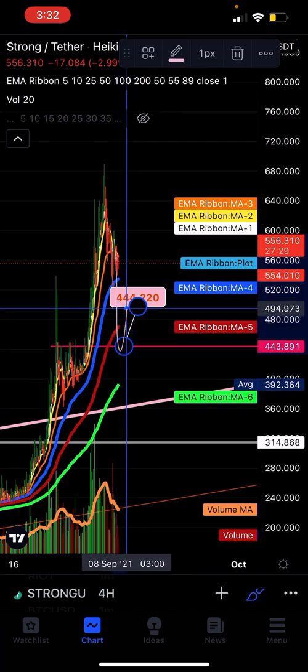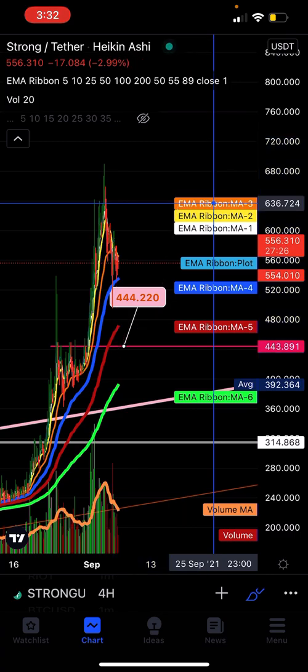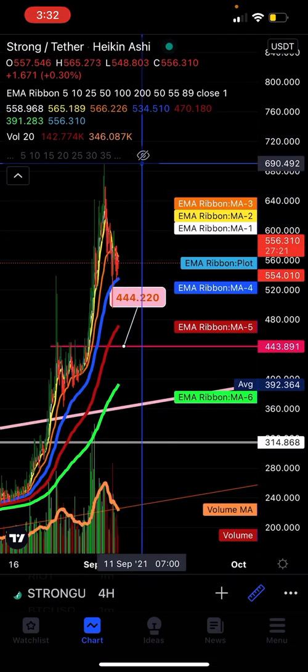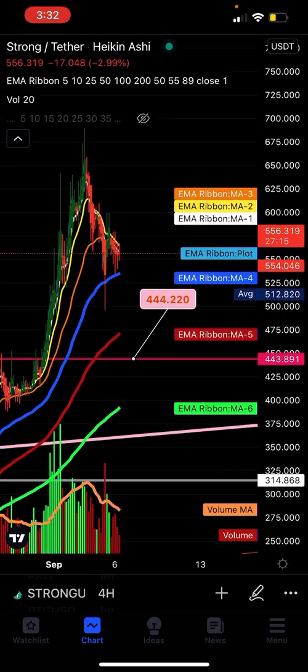Resistance there. Now on the flip side, it becomes underneath support. So if you think you could buy here at the $444 level to play a pop, right? That's possible, and that would make sense. After our industry exclusive measuring tool from the top, that would be a pretty big fall. That's a 35% fall. So that would be a logical spot to buy at the $444 level.